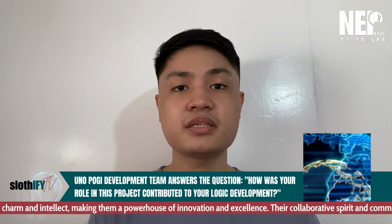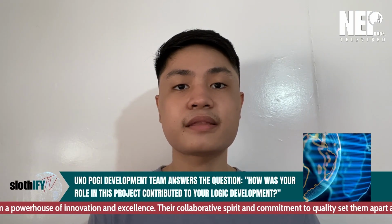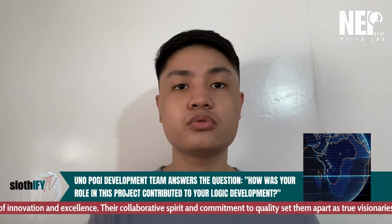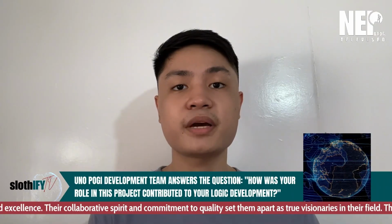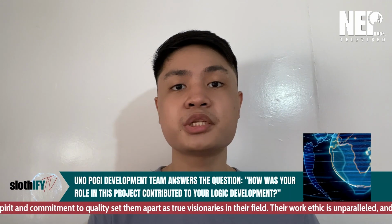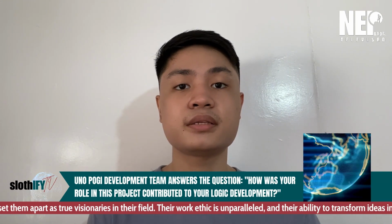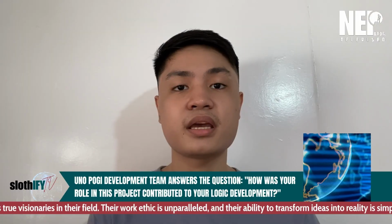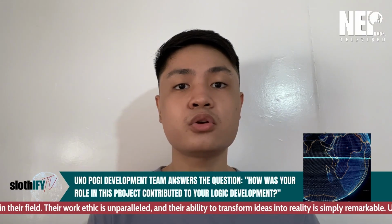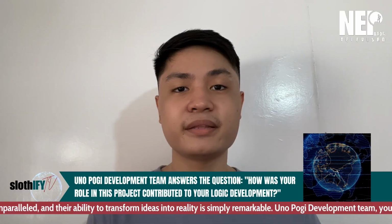Lastly is efficiency and optimization. Working in a tight time frame pushed me to write efficient code and optimize processes wherever possible. This aspect of the project helped me develop a keen sense of identifying bottlenecks and improving code performance, which is crucial for logic development.